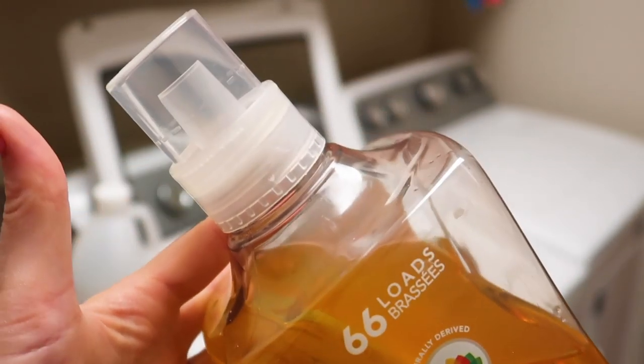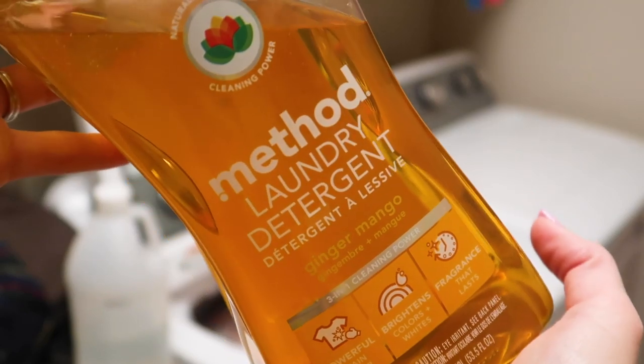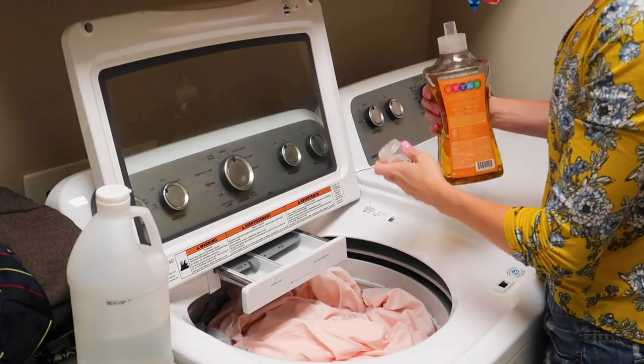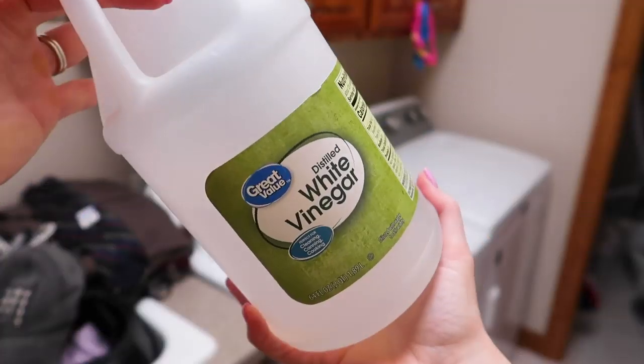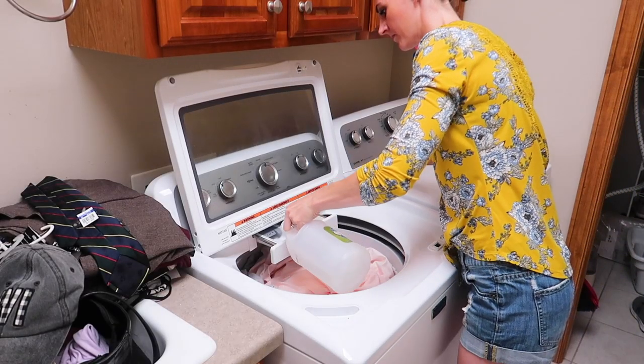Again, we got the Method laundry detergent here. I know that there's, I think it's a sage one. If you know the name, let me know in the comments below, but I'm going to try that one next. I heard it smells really awesome.